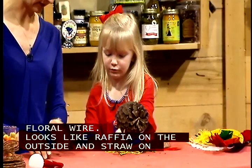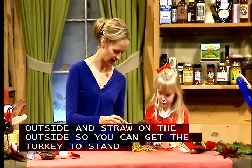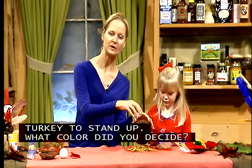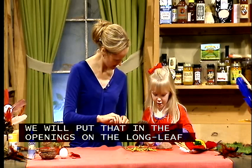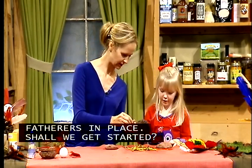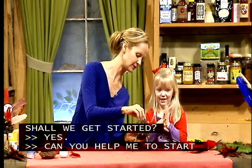Yellow. Yellow, that's right. So we are going to start putting our turkey together, and to do that we have to mold some clay, and we're going to put that in the openings on the longleaf cone, and that will hold all of our feathers in place. So shall we get started, Ellie? Yes. Can you help me to start rolling out the Crayola Model Magic? Okay. Model Magic, there we go. Can we put it in?